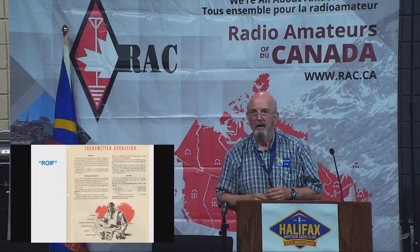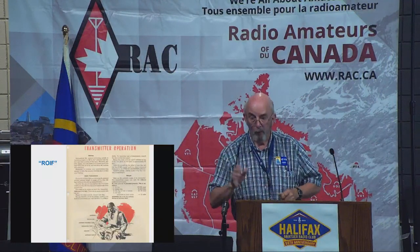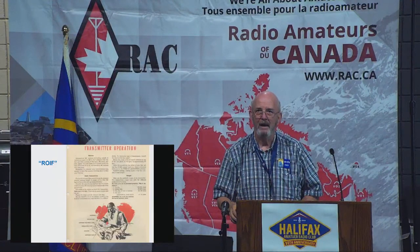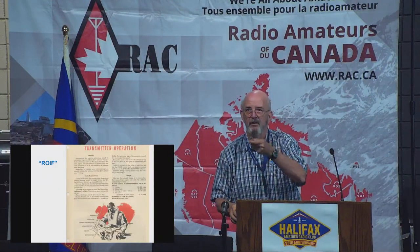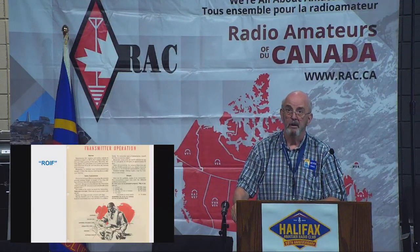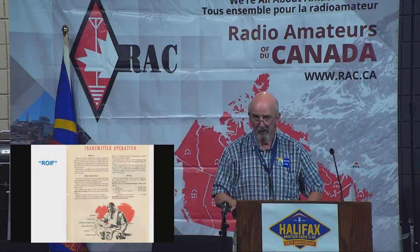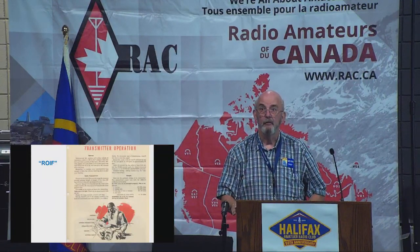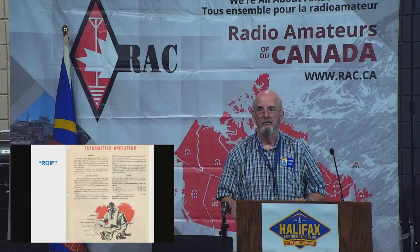And here's another diagram. This is where I got a lot of my information. You see, this is from what is called the ROIF. And if you see, that page has holes along the edge. It goes into a standard binder. And every crew member on a bomber would have his own information folder. This was the radio operator's information folder.